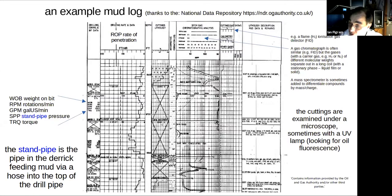Or you're seeing lots of steel. I can remember reporting back to the drilling engineer because I could lift some of the cuttings bags up with a magnet. There was so much steel from casing in them. And you report back and say, look, you're wearing steel out somewhere. Something's not quite right.